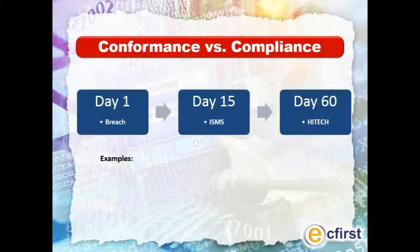So HITECH, section 13402, requires that all notifications required under this section shall be made without unreasonable delay and in no case later than 60 calendar days after the discovery of a breach. So HITECH says 60 days. Your own ISMS may say 15 days. That's an internal goal of the company that breaches will be notified within 15 days.